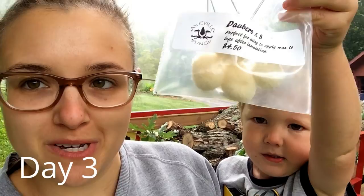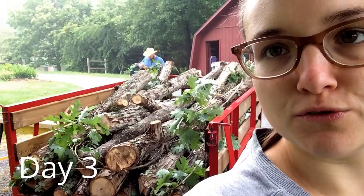We got a bunch of logs yesterday, and we're going to inoculate them with chicken of the wood mushrooms. The logs are oak. Huge, beautiful oak.